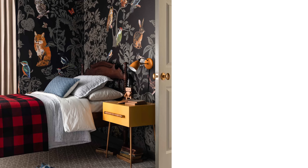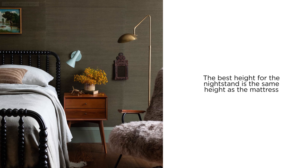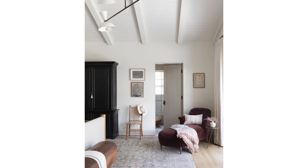The best height for a nightstand is the same height as the mattress. Plus or minus 2 or 3 inches is a good rule of thumb. Any deviation from those 2 or 3 inches and you're really straining up or down just to reach the surface tabletop.